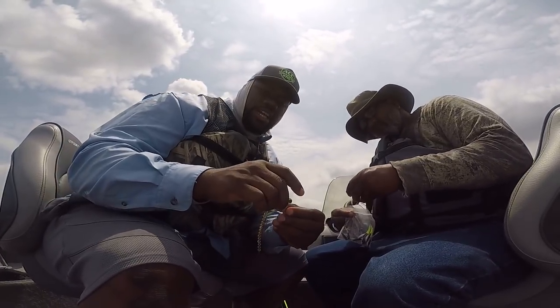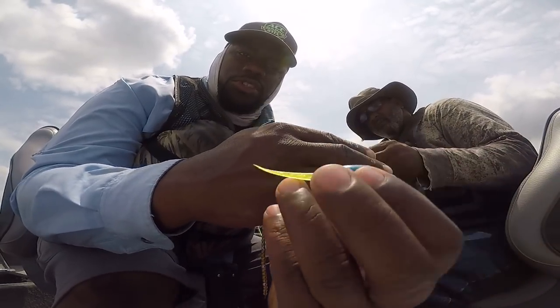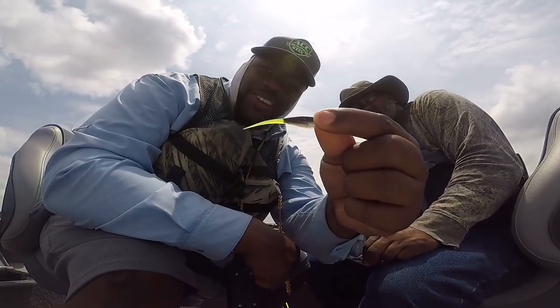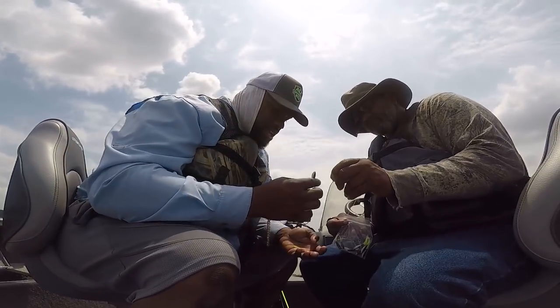Y'all know I like that orange. I like that blue and orange with the chartreuse tail. Dad is gonna go with, man, that's the one I was going to use next, that black and silver with the chartreuse tail. Y'all stay tuned to see what these things will do for us.